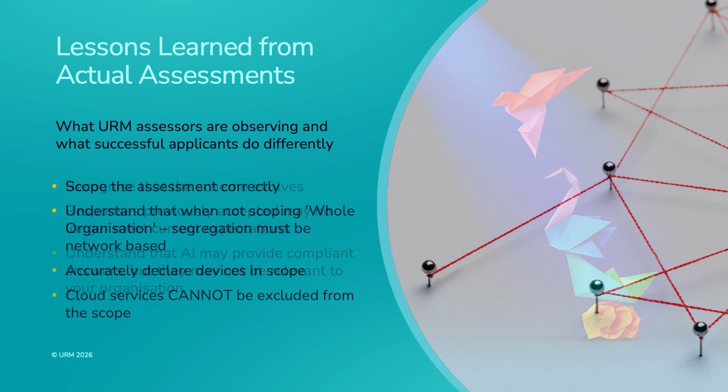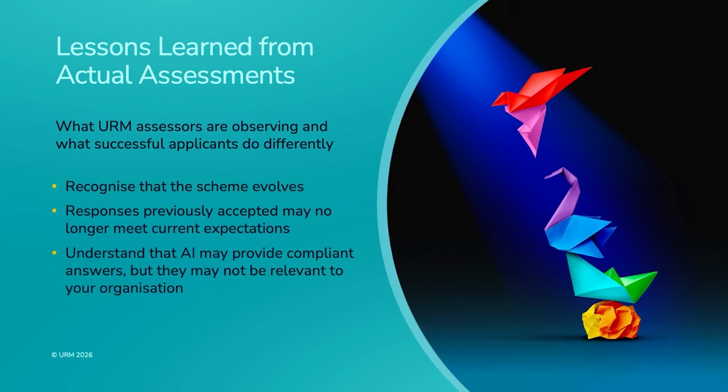Okay, brilliant. Thank you. From the experience across the assessing team, what are successful applicants doing that unsuccessful applicants may not be doing? They recognise that the scheme evolves and that the answers evolve with it. So obviously Cyber Essentials has changed quite a bit, certainly over the last 2 or 3 years, but going back to how it was 10 years ago, the scheme has evolved massively. So successful applicants understand that the scheme evolves, and they evolve their answers to make them compliant.